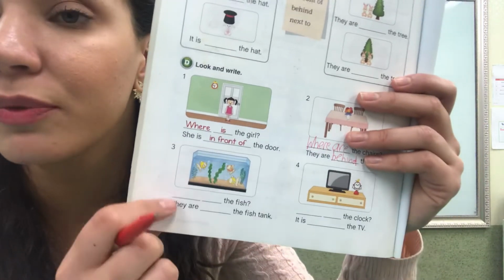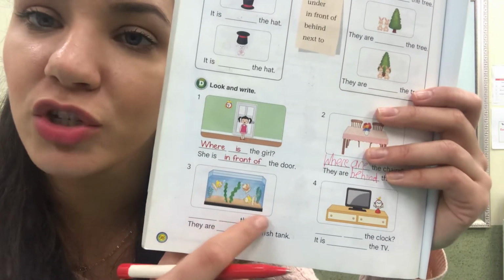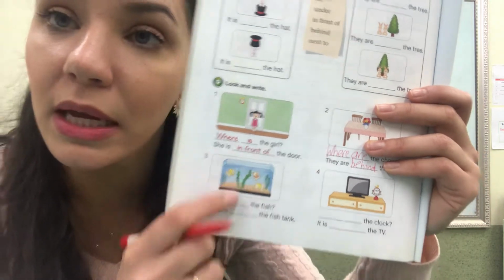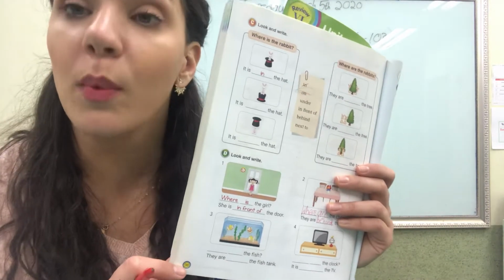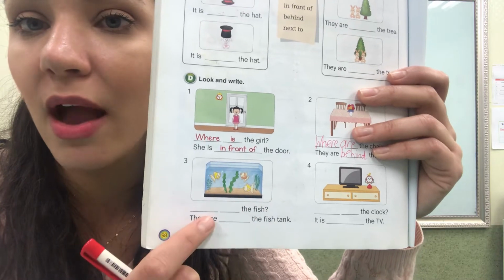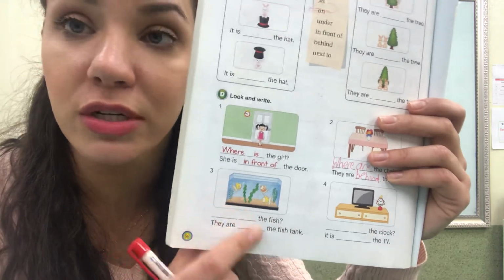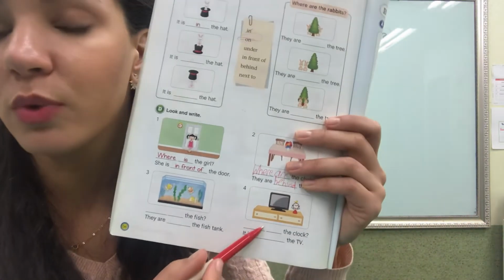Same thing for number 3. We will begin by asking where. And how many fish are there? Where, the fish. I see 1, 2, 3. So will we say, where is the fish? No, we will say, where are the fish? Because there's more than one. So where are the fish? They are in the fish tank. Use your pictures from the previous page to help you answer. Try number 4 by yourself.